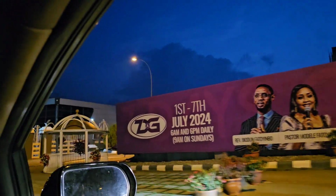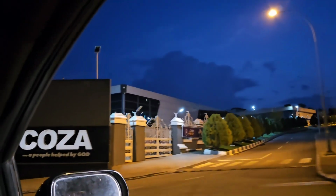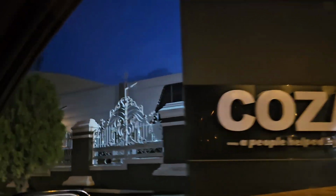Now, this is Koza Church. My oh my, this is a very popular church. They say people are being helped by God. Can you even look at the building? Can you see this massive building on a massive land, all for God?